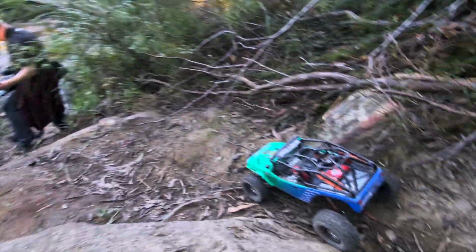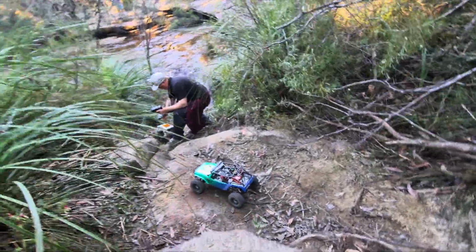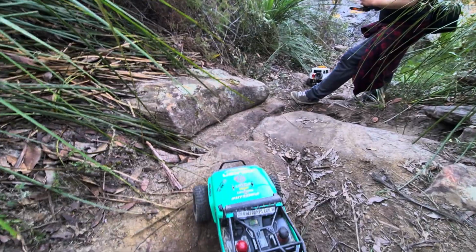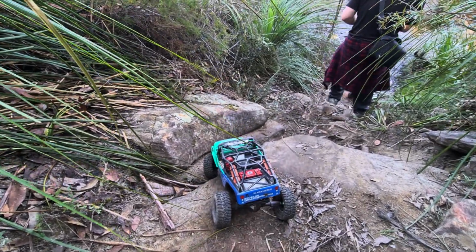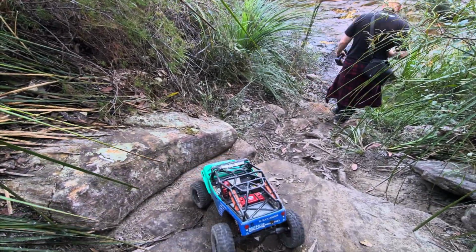Oh, bit of a tumble. Rough and tumble. Let's see if I can make it down driving one-handed. Oh, readjust that.